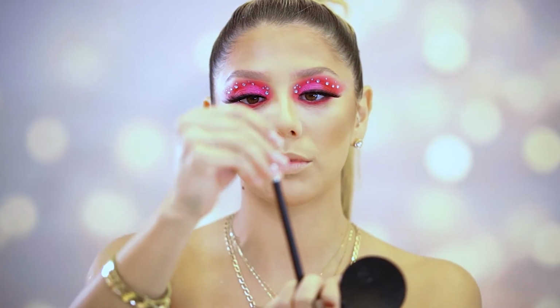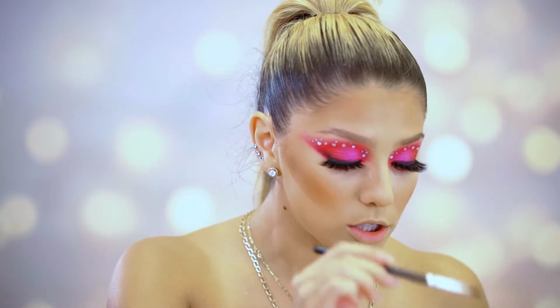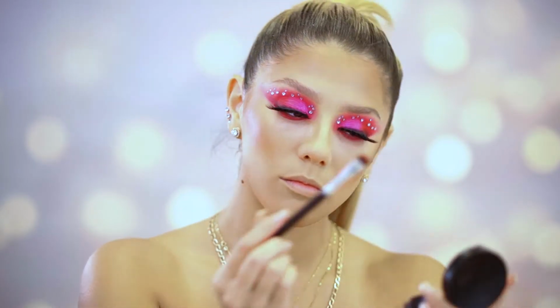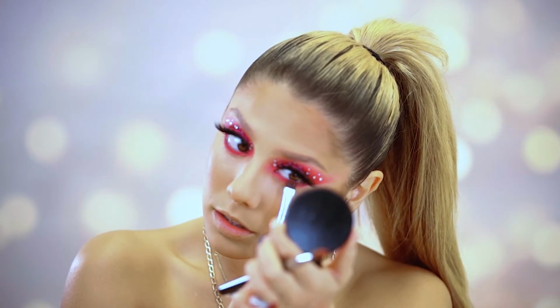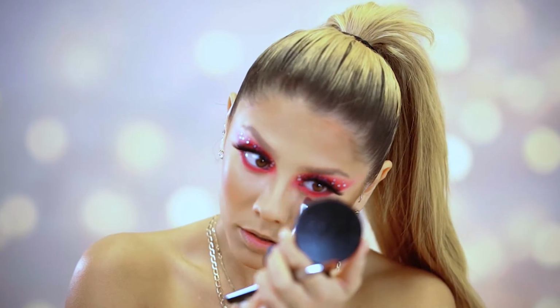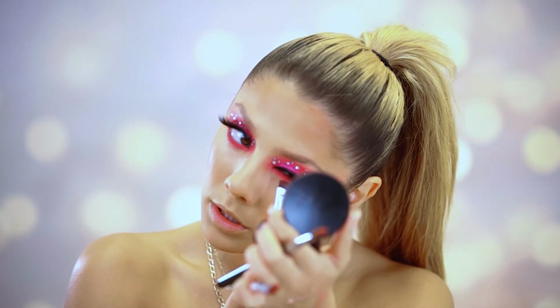Okay, perfect. Now I'm gonna go in with a smaller brush, something like this, super, super flat. This is gonna intensify the color even more. With this one, I'm gonna mix Guards and Big Island, and place this as close to the lash line as possible. And I'm not sure if I wanna put the black or mix in the black that we did at the top.